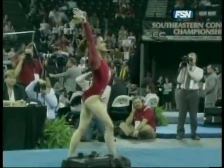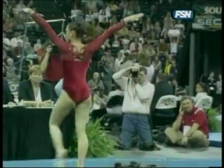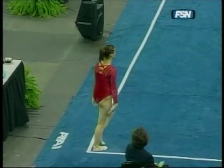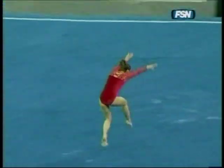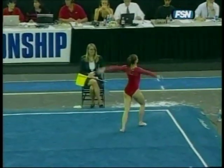Terin's opening pass, a big one, a pike full in. Not a problem on her landing there. Showing off that Olympic experience. And we're going to see some of that elite level difficulty here. 2.5 twist, punch front.